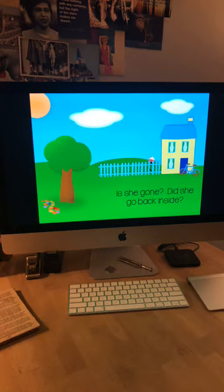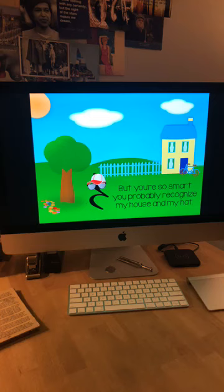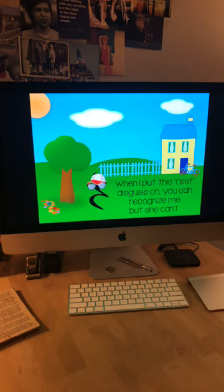And he goes, shh, is she gone? Did she go back inside? Shh, it's me. It's Ta. Do you recognize me? I'm in disguise. I know. It's a really good disguise. But you're so smart, you probably recognize my house and my hat. Sometimes I hide from my neighbor in the pink house. You'll meet her another day. But when I put on this rest disguise, you can recognize me, but she can't.